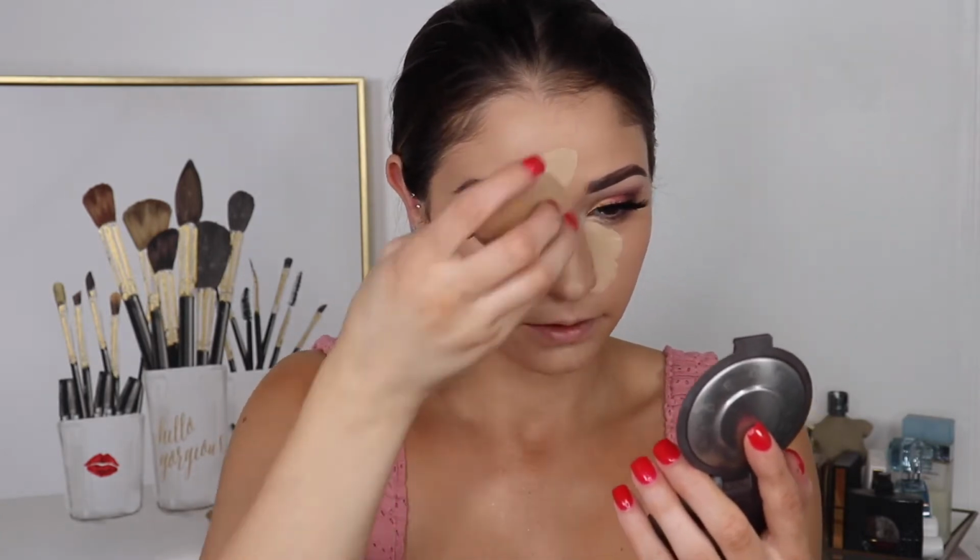So that's the Jouer concealer all blended out. Now we're going to blend out the Too Faced one. So that's the Too Faced one. This is the Jouer one. I feel like the Too Faced one is a little bit more hydrating. It's a little bit more dewy as opposed to the Jouer one.